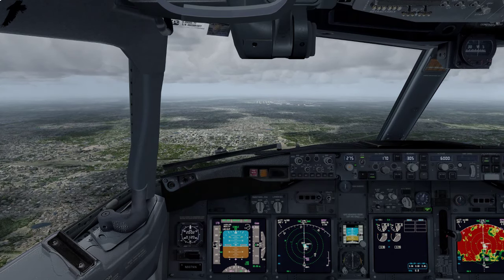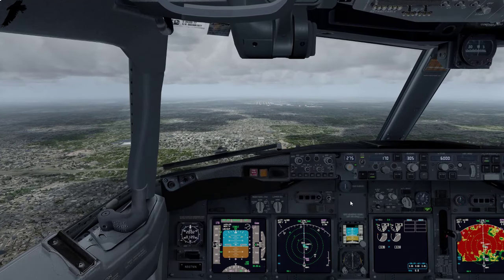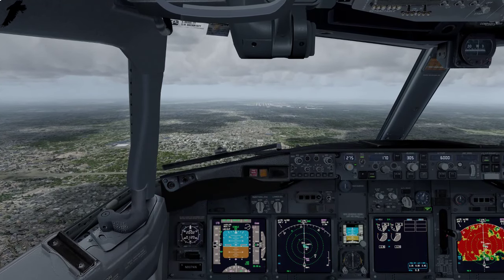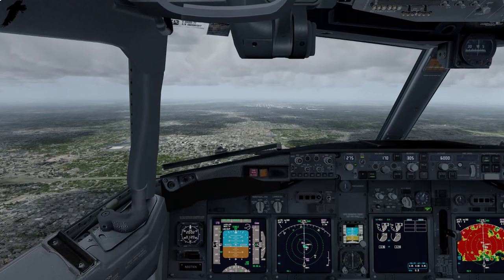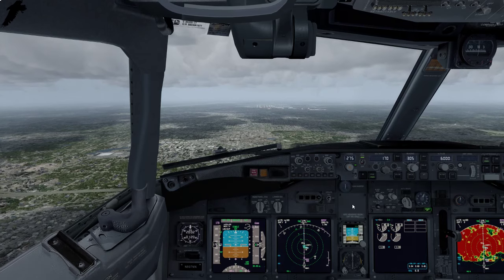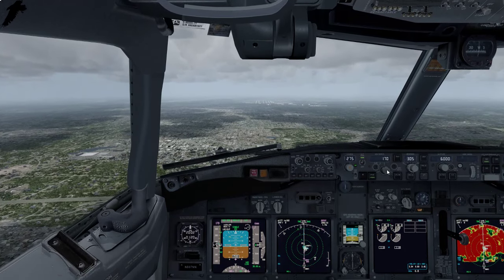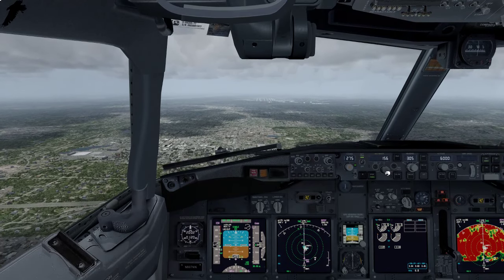November 61 Whiskey Echo, 6,000 to establish, clear for the ILS runway 27 left approach. 6,000 to establish for the ILS, 27 left approach, 1 Whiskey Echo. Flaps 15. Flaps 15. Gear down. Gear down. Cabin crew, take your seats.